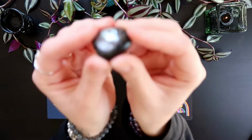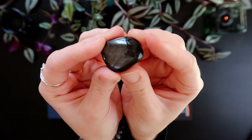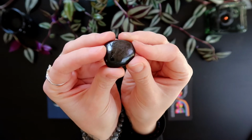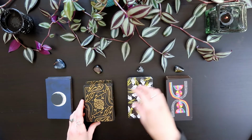For group two, we have this Hypersthene. I feel like you don't really see this crystal as much. It looks a lot like silver sheen obsidian, but it is not quite the same. It has a different kind of sheen and a different kind of energy to it.